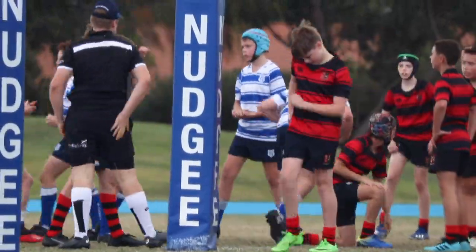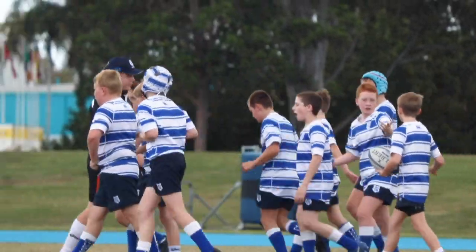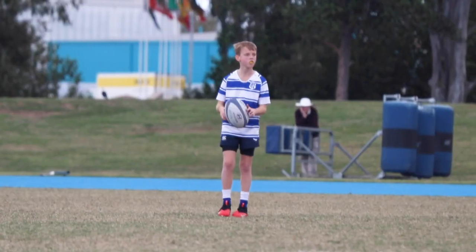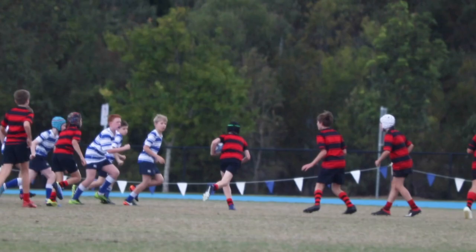We'll probably have to improve with depth and spreading out, getting our defence better and latching onto the tackles. At the end of the game, at full time, I felt better because we were finally getting our defence and spreading out more.